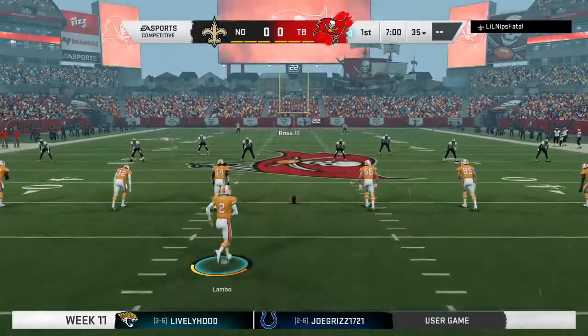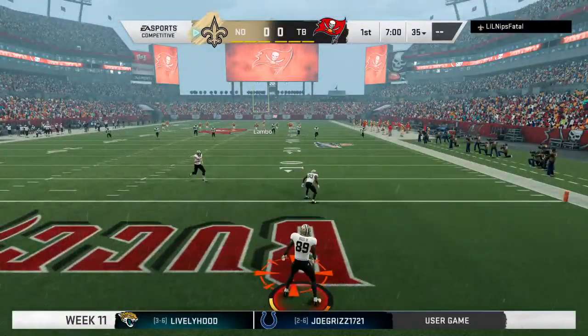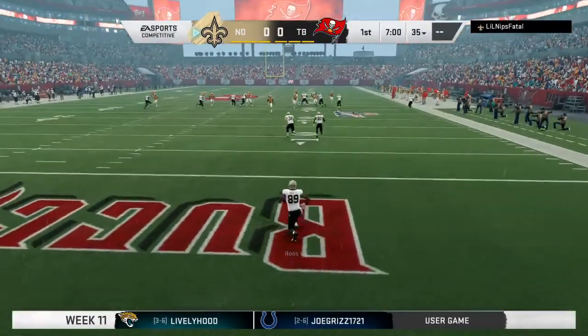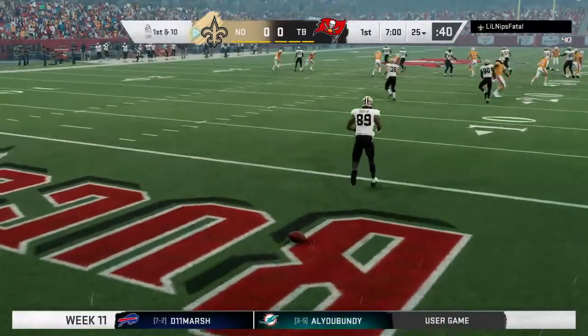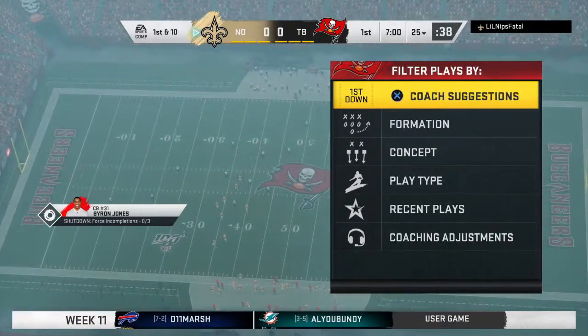The NFL season has hit high gear, and off we go in Week 11 on EA Sports. That'll be taken in the end zone, and no run back here. This will be a touchback, and it comes out to the 25-yard line.